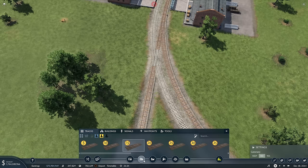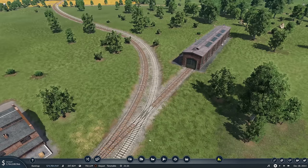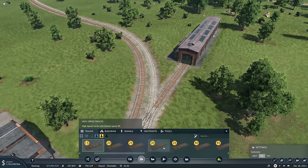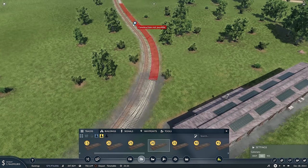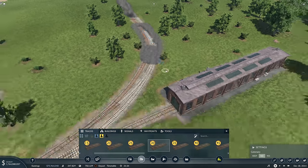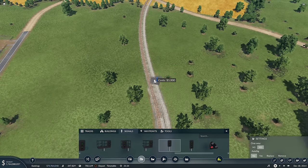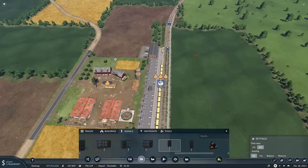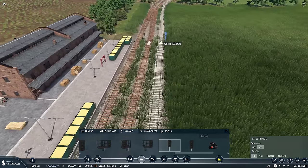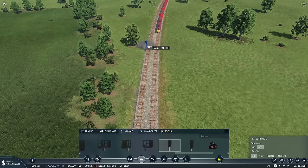Tell you what, we'll just double flip switch that. Lovely, that'll do. And then we'll have a bit of 30 going over there, and another bit of 30 going over there. Excellent. Right, bit of signalling going in as well, just for good measure. Now, coming back to this, we will put the signals here, because we're going to be running more trains from different lines down here. So we'll stick another signal there. Stick another couple there, that'll do.